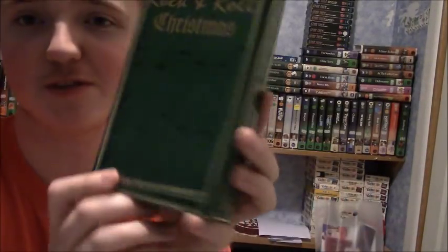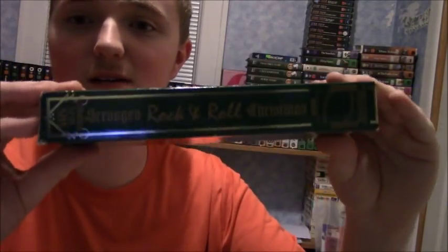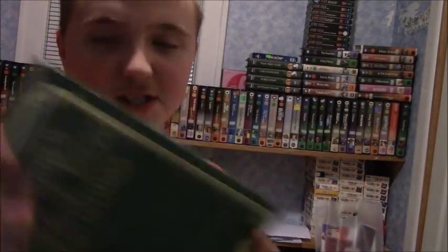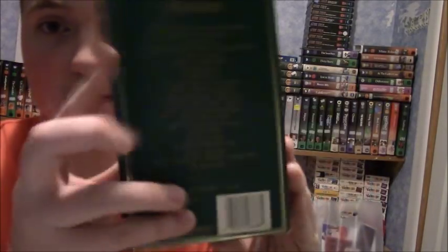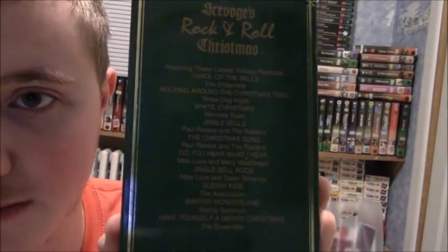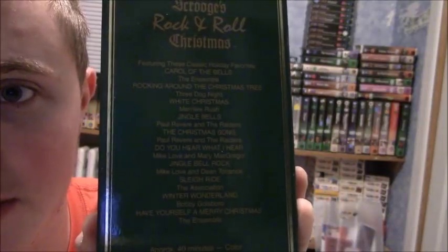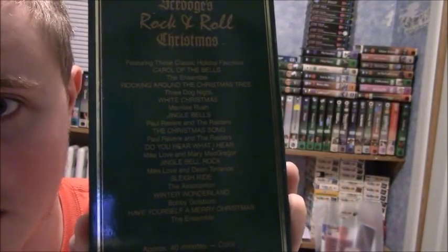It says, opens to make a beautiful Christmas card. So yeah, the front opens up like this, and you can see right there. Yeah. This is from Scimitar. Pause the video if you want to read the list of songs on here. Yep.